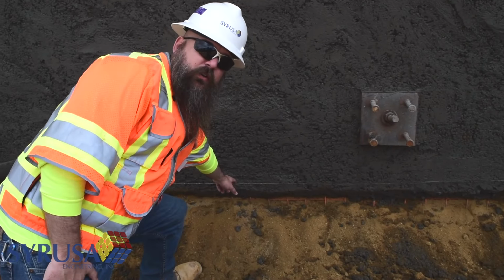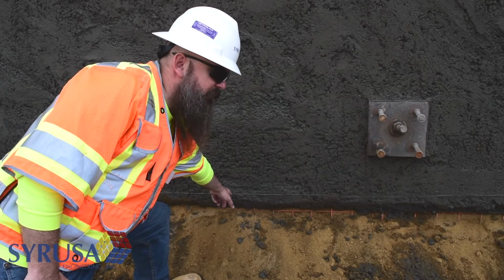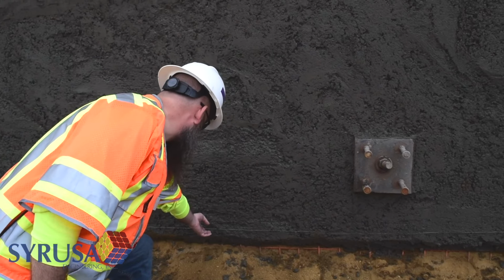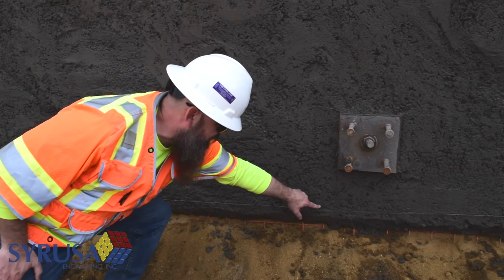And this is how they control the depth. So the thickness is supposed to be 4 inches. So they use this to tell them where they're at. So usually it's covered. If it's a little extended, it's fine, but they want to try and get up to that. So you can see here, it's covered.